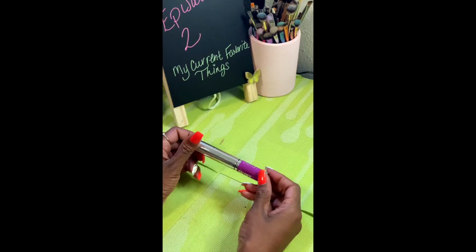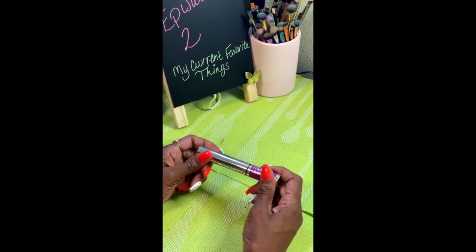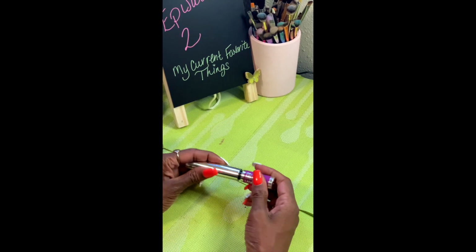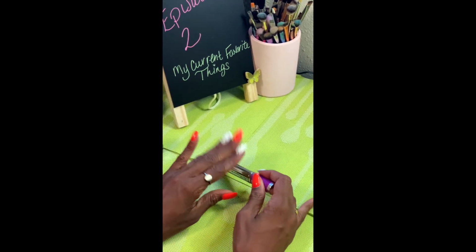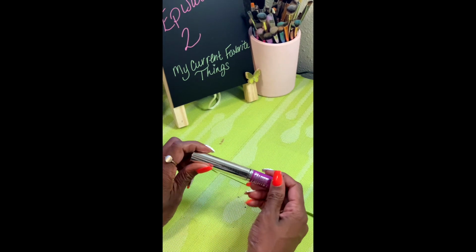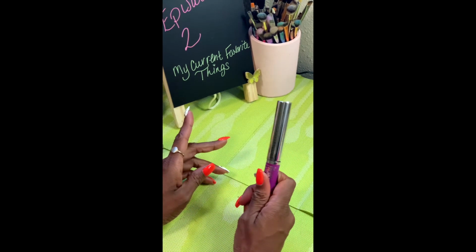Mascara. The Maybelline Falsies Lash Lift Mascara, hands down my favorite mascara right now. The wand is great. It gives me lift and volume without clumping, without flaking, which is a huge problem for me because I have super watery eyes, especially my waterline and my lower lash line. But this, no problems. It keeps my lashes up and looking pretty all day, and I love it. 10 out of 10 recommend.